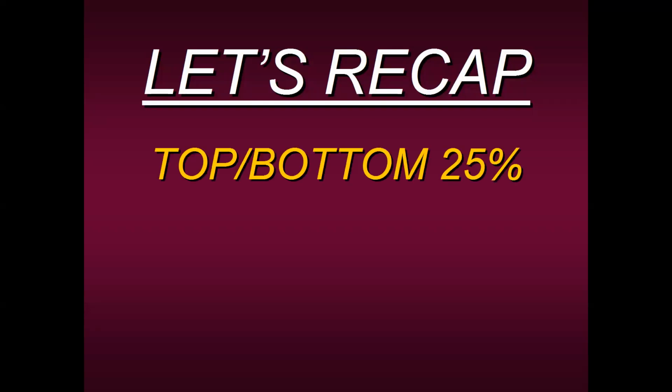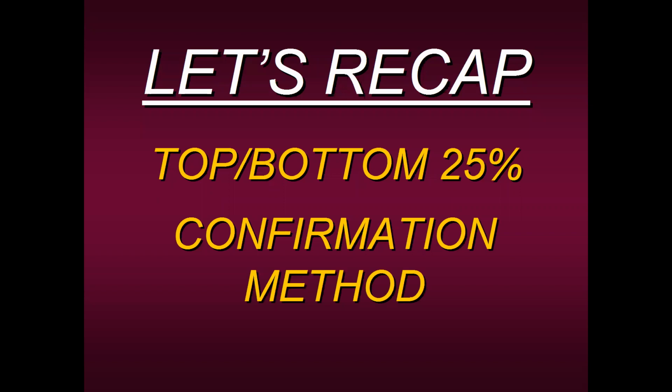Okay, let's recap really quickly before I tell you about a great offer. Remember, the first secret is the top bottom 25% bar. Why? Because when a bar closes either in the top or bottom quarter of its range, it's telling you something. It's telling you it either wants to go higher or it wants to go lower. Now, when you combine that with the confirmation method, that's getting a signal, but not just buying at the market or placing a limit, waiting for a buy signal to trade 1 or 2 ticks above the previous bar's high, or waiting for a bar to trade 1 or 2 ticks below the previous bar's low. That's your confirmation that you're going in that direction. When you combine both of these, you really increase your odds for consistency.